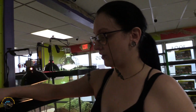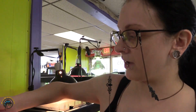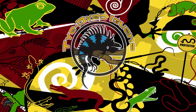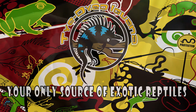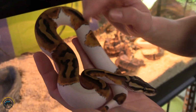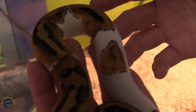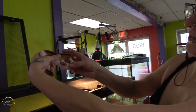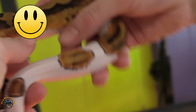Jenny, did we get new animals today? We did. And we got this really cool pied ball python. That's definitely a highlight. I like how, as Autumn pointed out yesterday, it's outlined. Hey, actually, it almost looks like it has a bit of a smiley face on it. It's kind of cute.